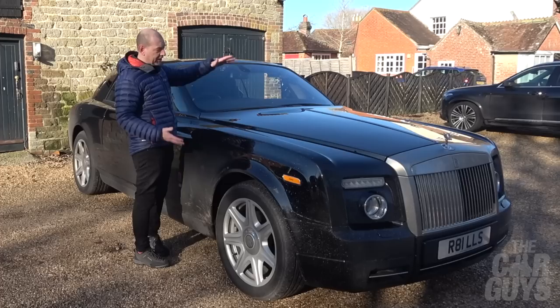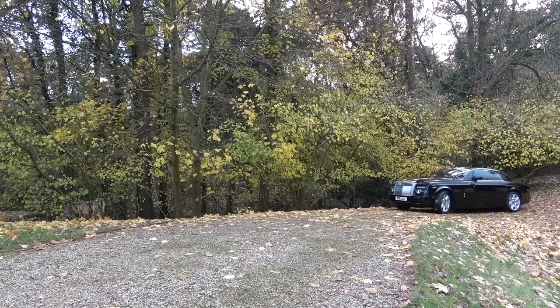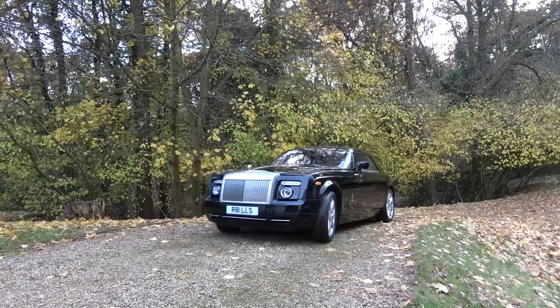Look at the size of it. Just standing next to me, it's over my hip level. It's 5.6 metres long, that's over 18 feet. And yet it's less than 2 metres wide, which gives it a regal posture, and it does make it easier to thread down country roads.